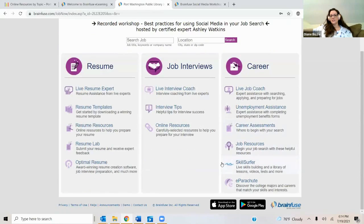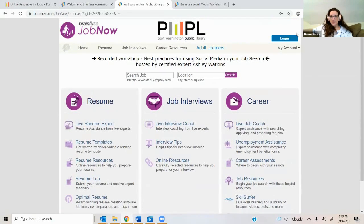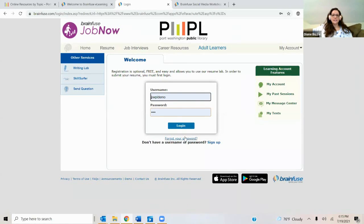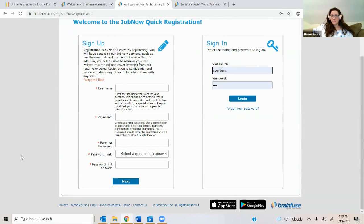And the next one I'm going to go into is eParachute. So let me make sure I am not logged into an account. When I go to eParachute, it is going to ask me to sign in to my JobNow account. This is something that is optional. You don't have to create an account, but there are certain tools where it is going to ask you to register. This is so you can go back and refer to those results, or if you're using the resume lab, it's how you will get your feedback. It's super easy to sign up, and JobNow does not collect any personal information.